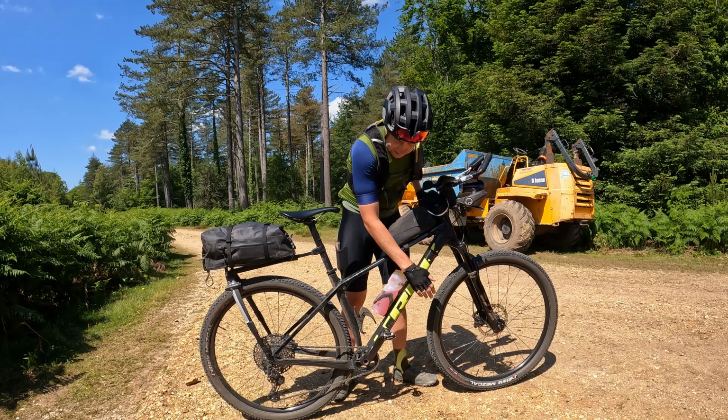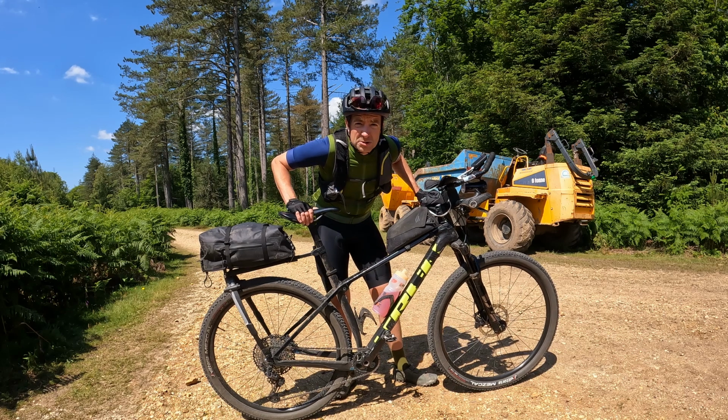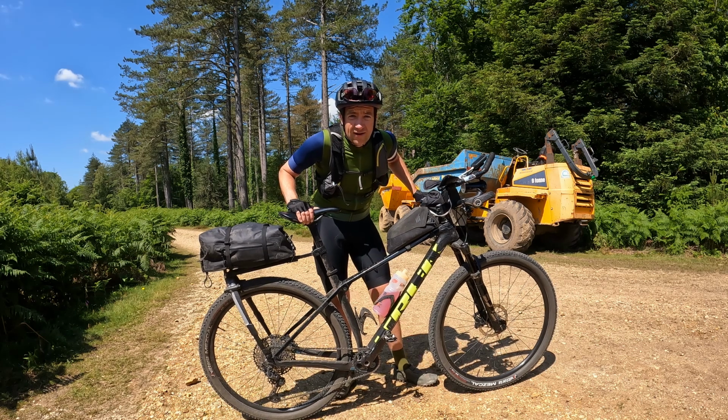I'm riding the Vittoria Mezcal tyres. I think these were the ones I rode at Atlas Mountain Race. In part I just couldn't be bothered to buy another set of tyres really, and there's still quite a good bit of grip on them, so hopefully they'll be alright on the way around. There isn't a huge amount of new kit that I haven't used before.